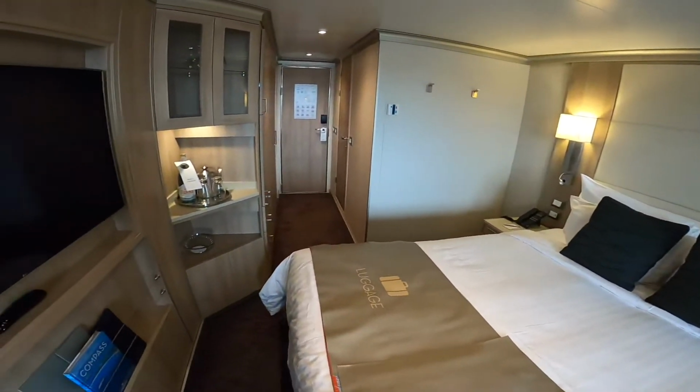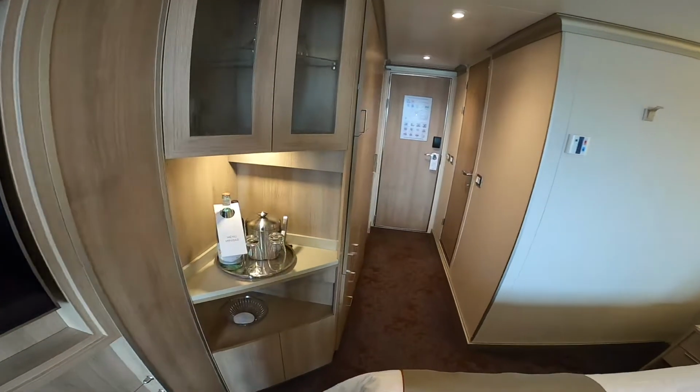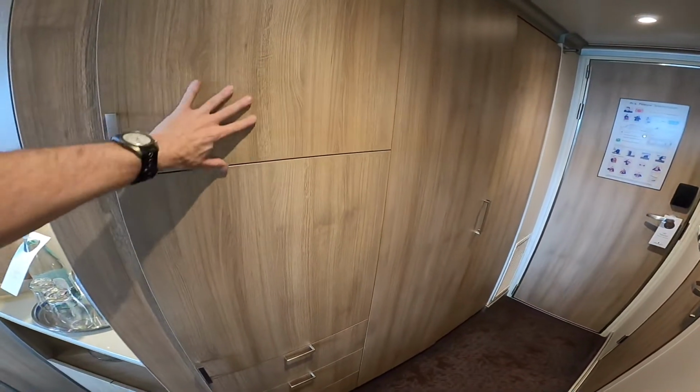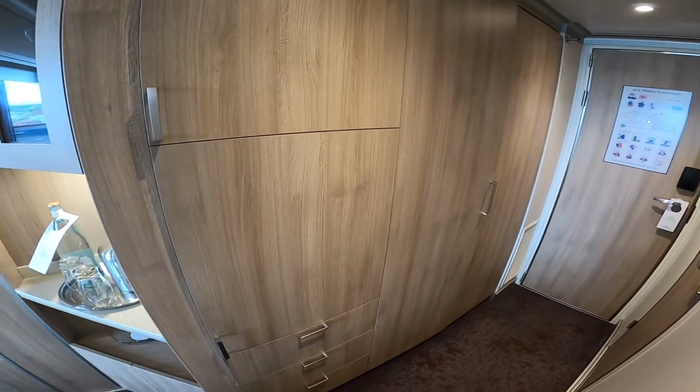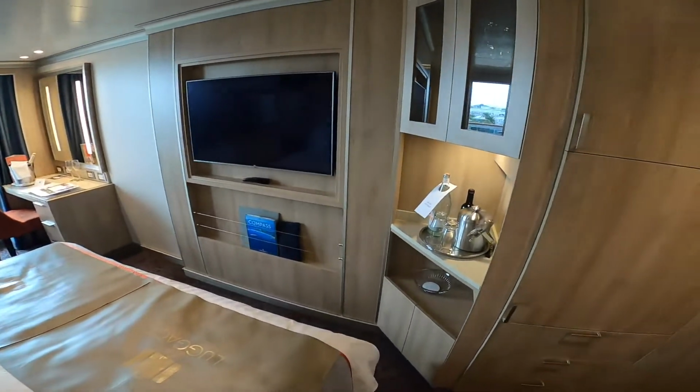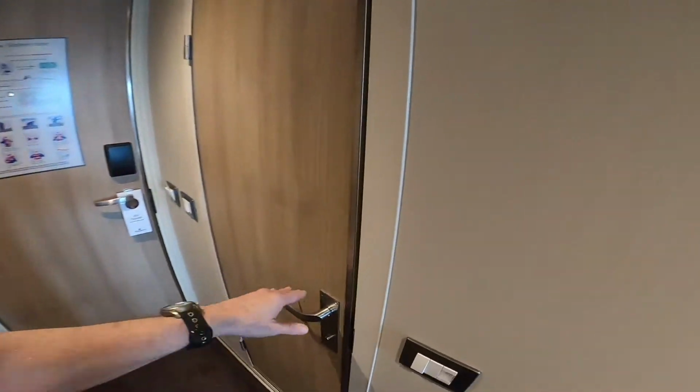The stateroom overall, though, is very nice. It's very understated. It's very elegant. All of the wood tones, the light oak wood tones, are very classy looking. It's not very showy, but I think it looks very comfortable and it looks nice. So this is the veranda stateroom. Well, let's go take a look at the bathroom.